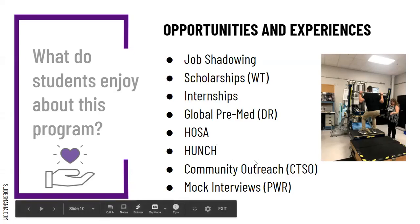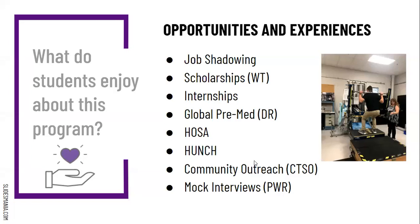Some CTSOs, Career and Tech Student Run Organizations. The students run this organization where we have a president, vice president, kind of like student council. And they do different things. They could do competitions, which consists of HOSA, which is the health organization, or HUNCH, which we did, High Schools United with NASA to create hardware. And then also mock interviews, which goes with Professional Workforce Readiness. So they do a lot of different things that are student run, and the students actually organize a lot of this.